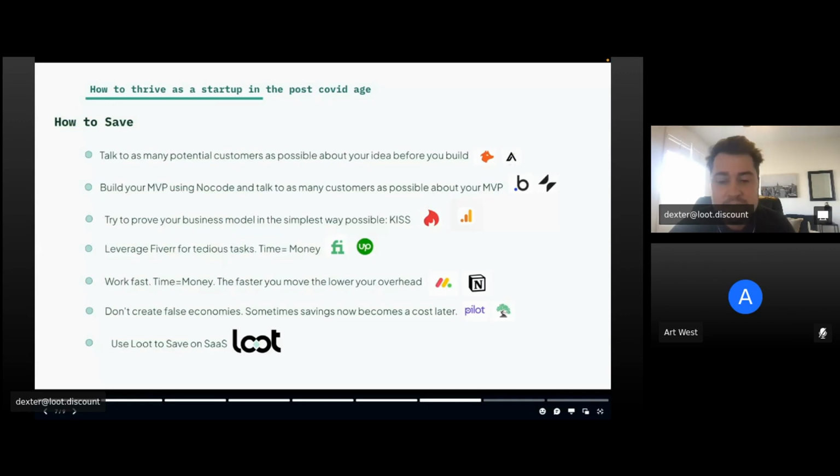But this is another huge mistake that I see a lot of startup founders make: they spend all their time building extra features, extra things that maybe are needed, maybe not, to actually get customers to do what they need them to do. And it's a huge mistake. The faster you talk to customers, the faster you build your MVP, the faster you get it into your customers' hands, the faster you can get feedback and actually make sure that your tool is doing the thing that it's supposed to do.